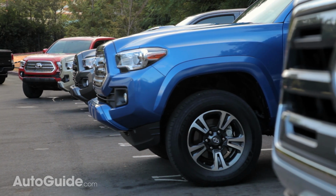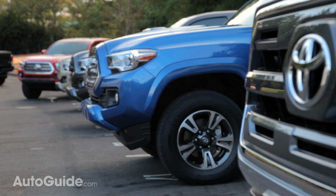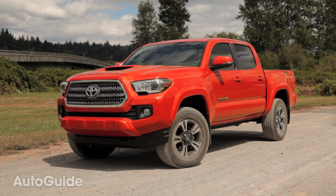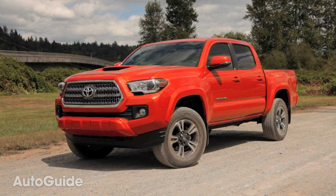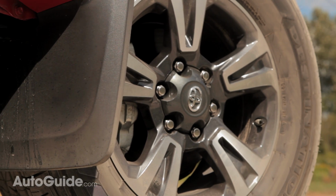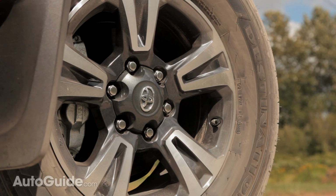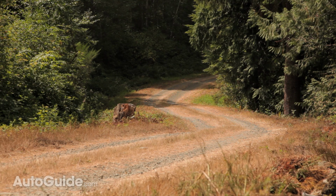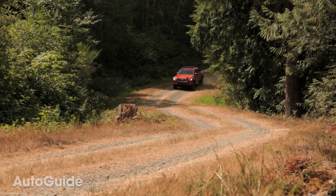When we compared the last gen Tacoma to the Chevy Colorado, we definitely found some problems with the Tacoma and we gave the Colorado the win. But now with this new 2016 truck, it really has caught up. I won't say that it's leapfrogged the Colorado, but it's easily on par with that truck in terms of refinement. And even though the numbers don't tell this story, power-wise, this truck is easily just as good as the Colorado.